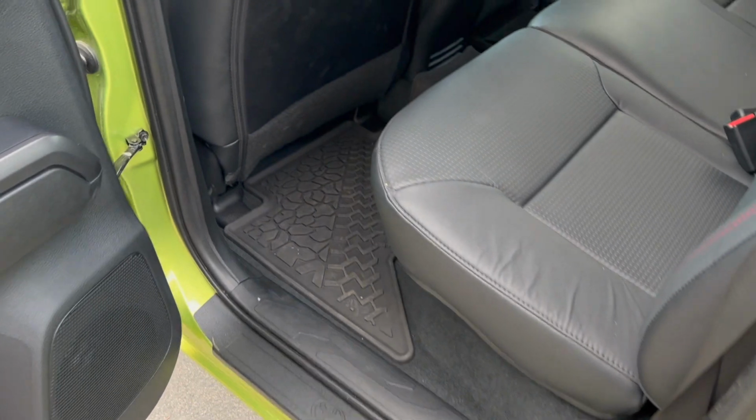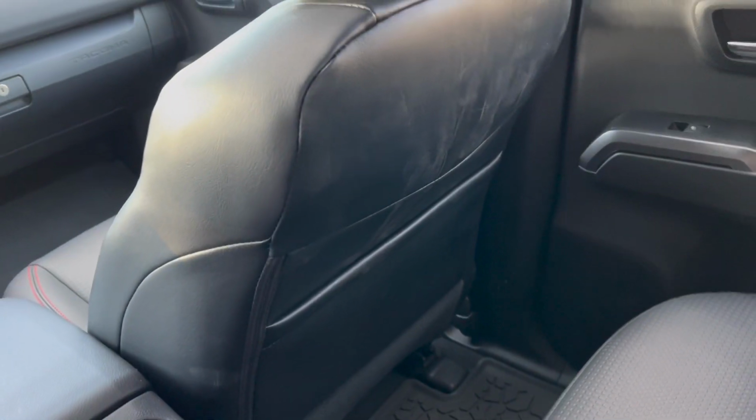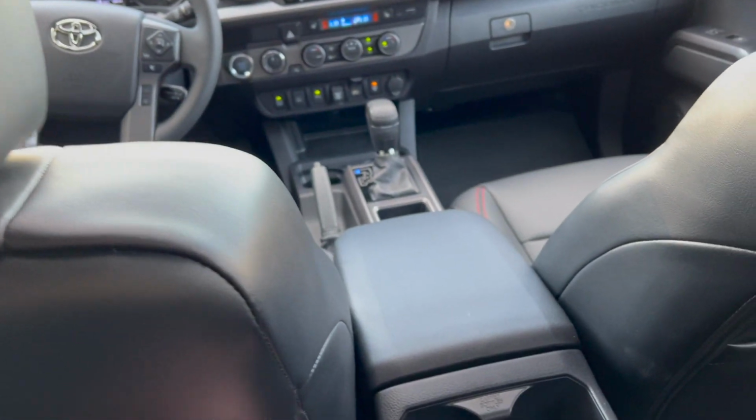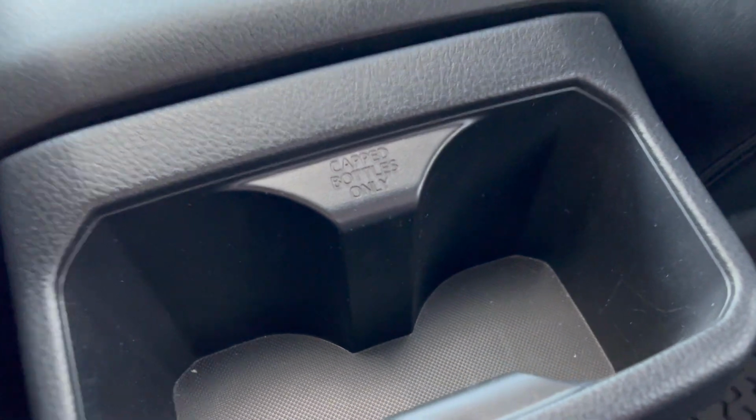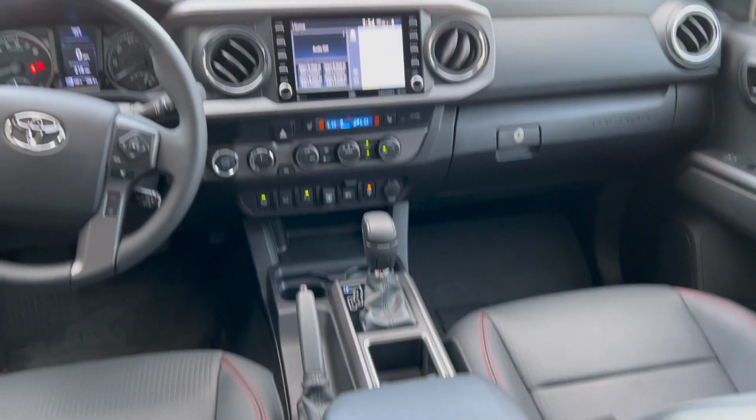Coming into the rear of the Tacoma, me sitting behind myself, it's okay. Again, it's about on par with the rest of the compact truck segment. I think it's better than the Frontier, maybe slightly more cramped than the Colorado and the Canyon. But you could survive back here for a little while. I love that you have these capped bottles only for when you're going over crazy, rough terrain.